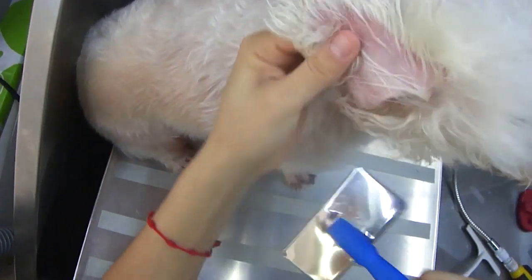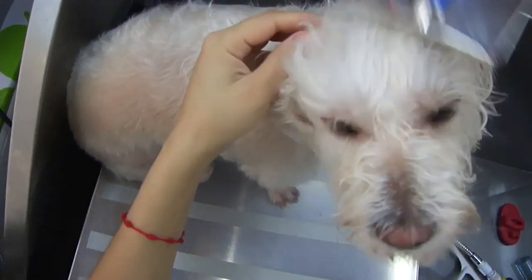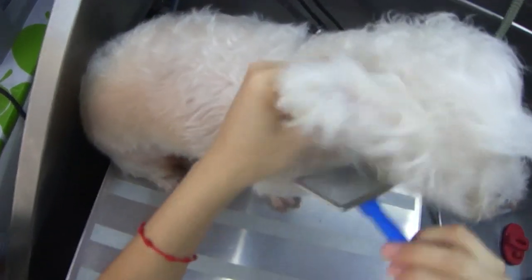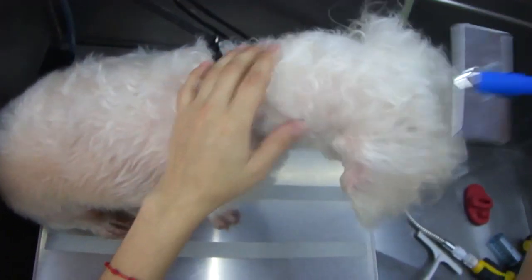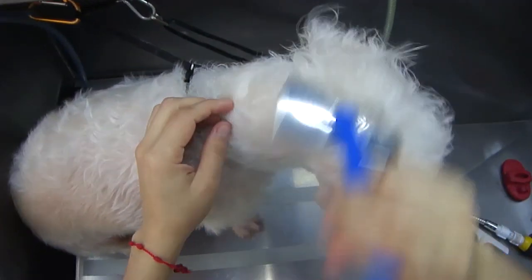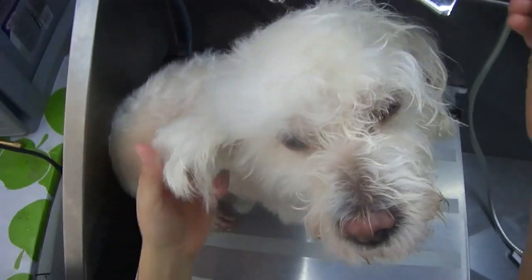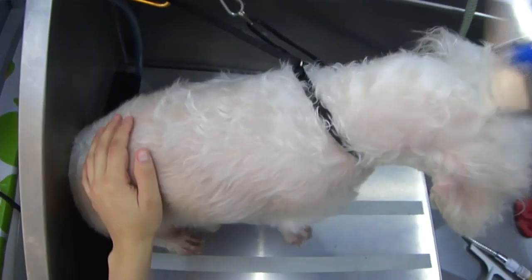So the next time I see her, I will make sure to have some apple cider vinegar in a spray bottle and just spray it on there while I'm blow drying her, so that all those enzymes can stop the itching, and then she doesn't bite and lick and just harvest more yeast, and it's like a cycle. So yeah, that's for her next groom.